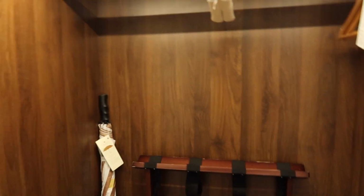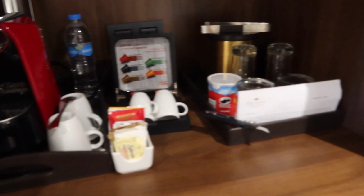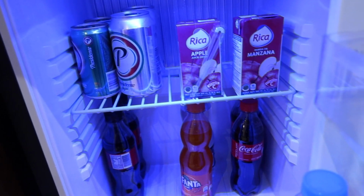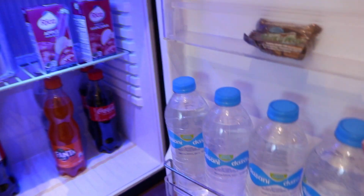And then here we have a closet. He said he's gonna get us some robes and slippers. They should be in here, so no worries there. A little coffee making station. A wine cooler. He just brought us some champagne. We got some wines in there. Not a big wine drinker. We got some beer. Some apple juice, manzana. And some Coke, Fanta, and waters.